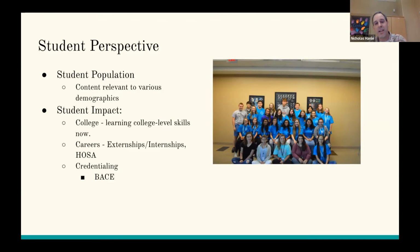Career-wise, we've set up a lot of externships and internships through this. And again, because they know they can depend on our students, they're giving them better opportunities. Maybe they're getting to go a little further in their internship, in their externship, because they're asking the right questions. They're talking about the right things. And then credentialing wise, with our program, we come out with the base certification. But the big thing I want to talk about is this HOSA connection.